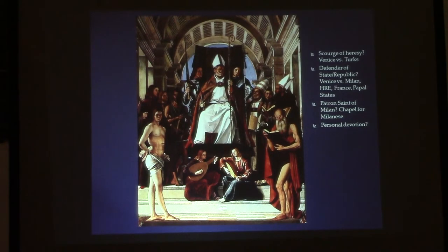But then we have to wonder, why would the patron saint of Milan be here? Well, this chapel was for the Milanese living in Venice. And once a month, they were to have a procession that went through town. It would end at this altar and celebrate their patron saint. So in one way, having this altarpiece celebrates you as being Milanese, but it also, for the Venetians, celebrates the Milanese support for the Venetian state, the Venetian Republic. So perhaps that's what's going on.